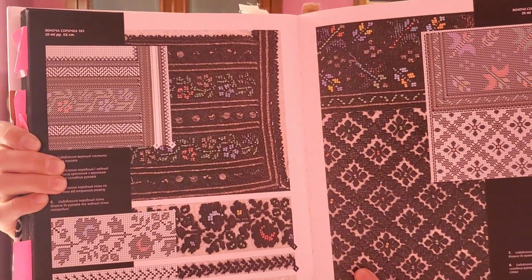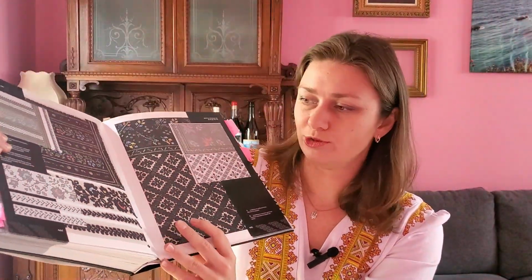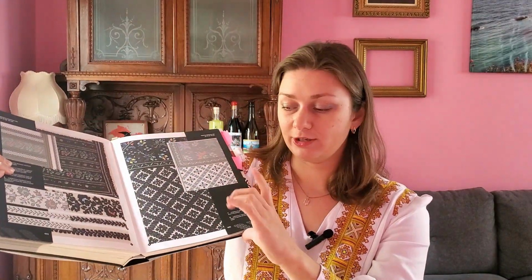of patterns, and the pattern is so beautiful. It's just fantastic. It's like a Bible of Borschivs'ka Vyshyvanka. It's so beautiful. All the patterns I use for my Vyshyvanka I take from this book, and I try to keep it as traditional, as authentic as possible. I use the book so much that I will probably need to re-stitch it because it's falling apart. I just use it too much.